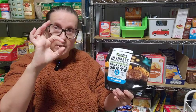And they're really not much bigger than a half dollar. So I was like, I don't want to keep just going to the store and spending money on these. So I am going to find a way to make those, and I looked up a copycat recipe.